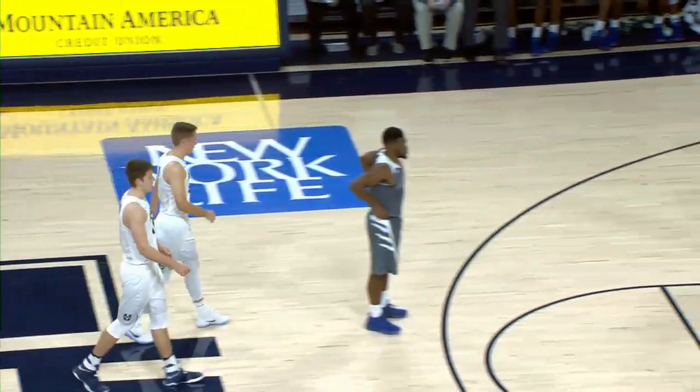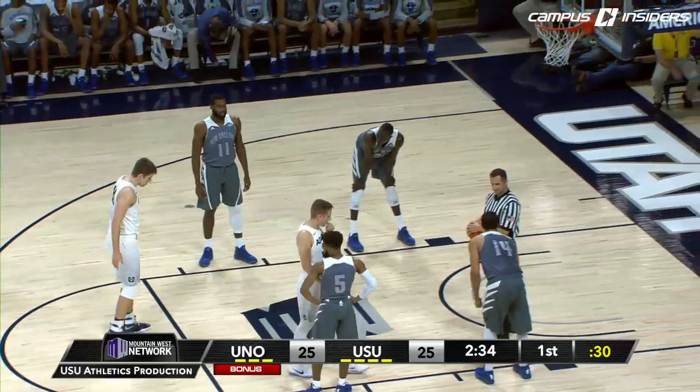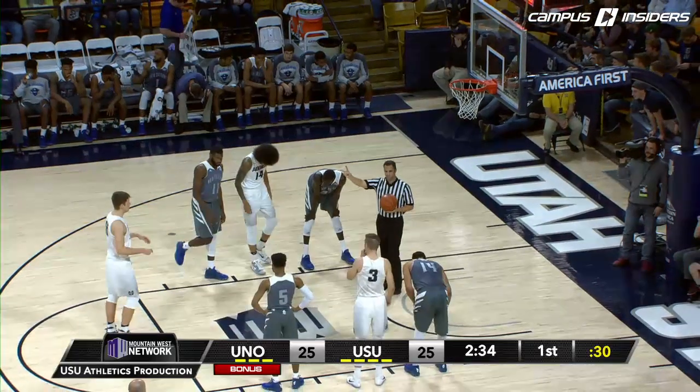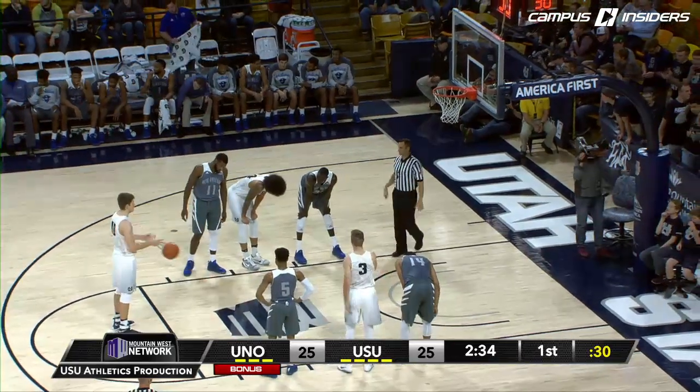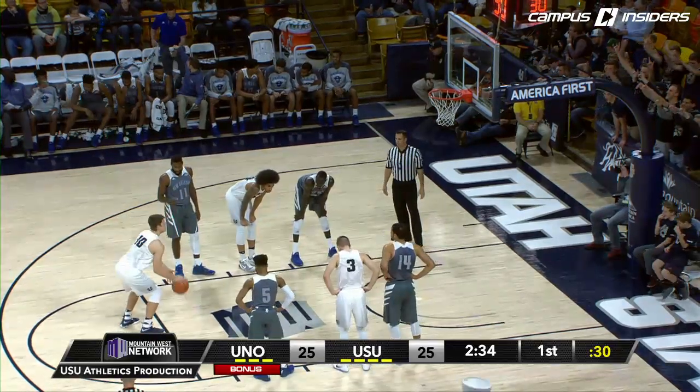The Aggies have gone 1 for their last 8 after they were 9 for 19 shooting, which wasn't bad. Now they're at 37%. Just like you said off air, our turnovers have slowed down and our shooting has gone cold. And you got to pick something, I guess. Well, we need to get it combined.